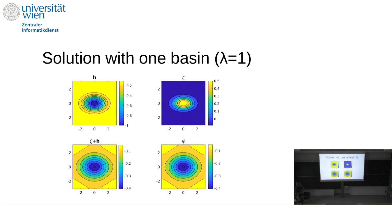Okay, so here's what the solution looks like. This is an elliptical basin. And this is with a Lagrange multiplier, which is just equal to 1. The relative vorticity looks like this. This is the total potential vorticity, and this is the stream function. And these two things are exactly the same because lambda is equal to 1. So this is equal to 1 times that, and that's why these are the same.